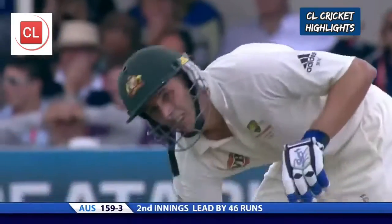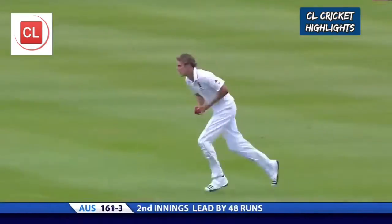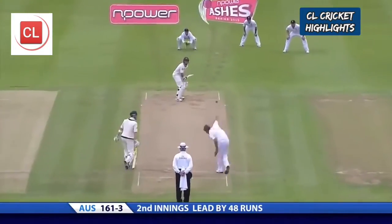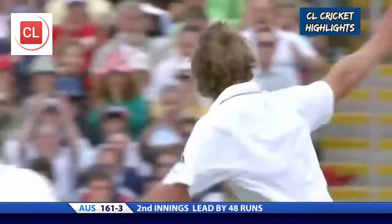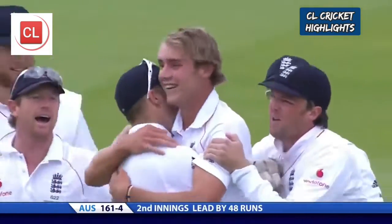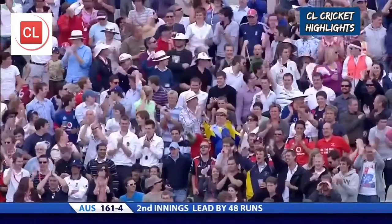Yeah, not a good start from Stuart Broad. A half volley. Struggled in this series so far, and he has the 4 wickets. That's his line. Has he edged it? Yes, he has. Big, big wicket for Broad in England. Exactly what England needed. Well bowled, Stuart Broad.